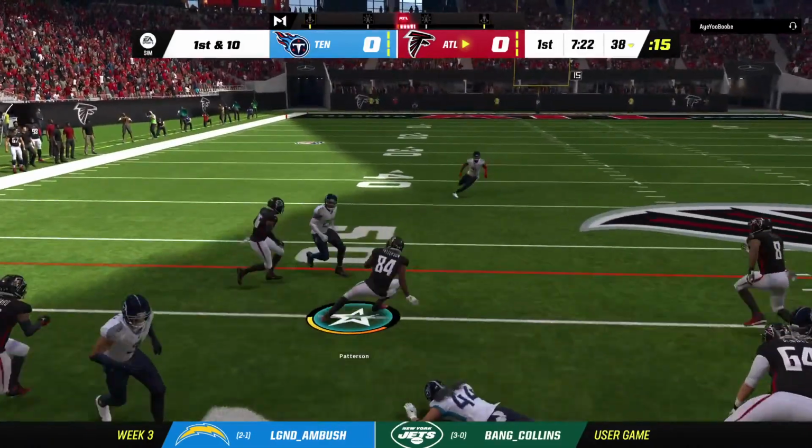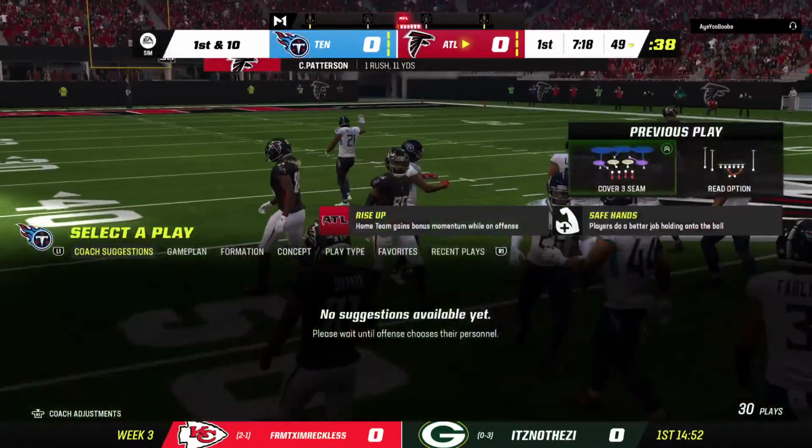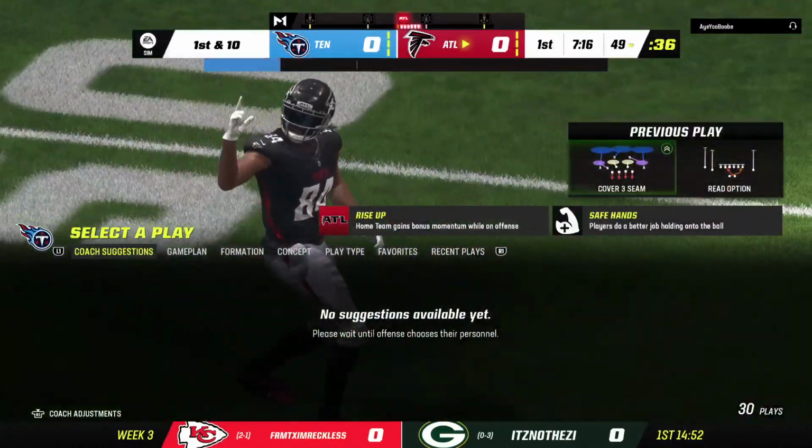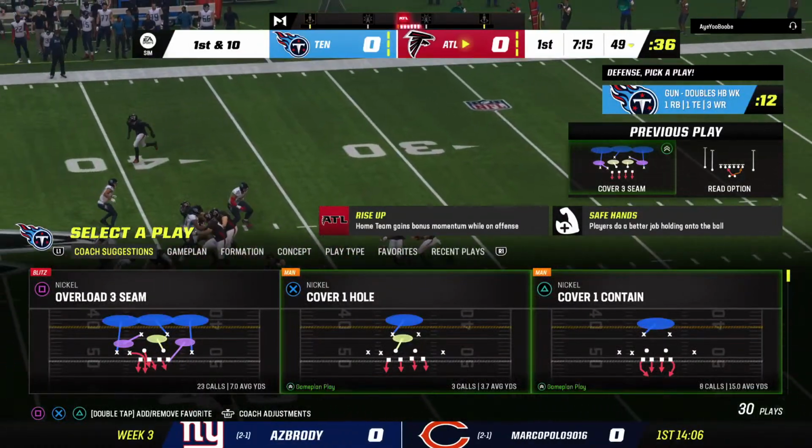Opening carry of the game for Cordero Patterson. And they bring him to the ground just shy of midfield. It's a gain of 11, and the Falcons pick up the first. Well, no slow start here. A couple nice chunk plays back-to-back.